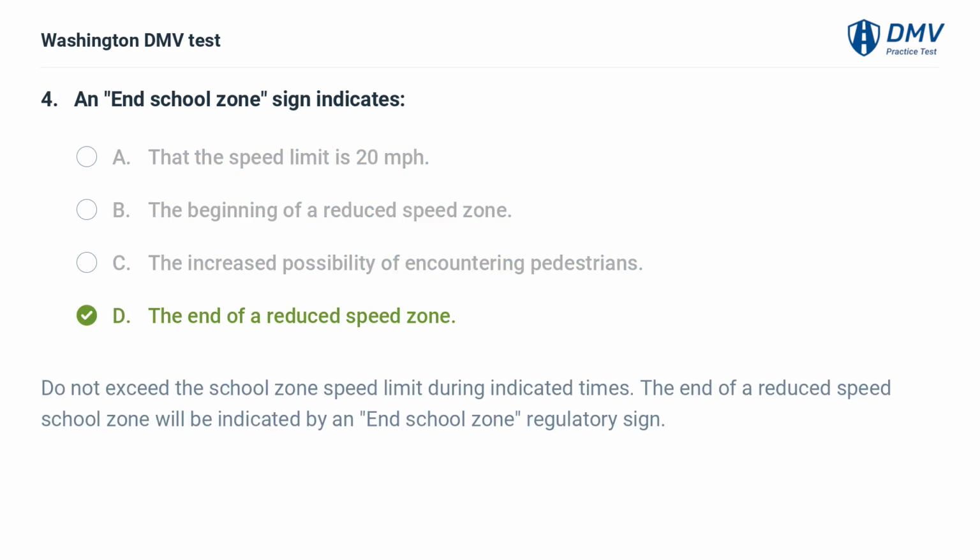D. The end of a reduced speed zone. Do not exceed the school zone speed limit during indicated times. The end of a reduced speed school zone will be indicated by an end school zone regulatory sign.